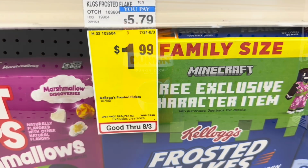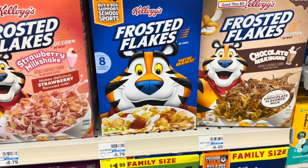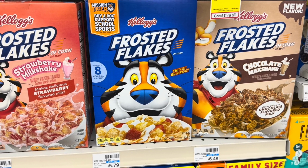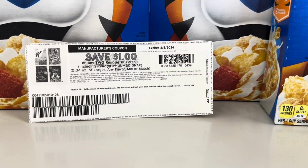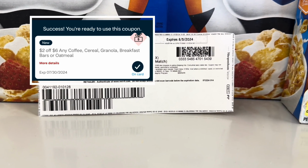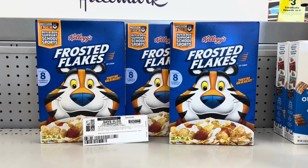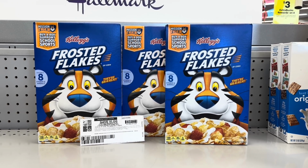The next deal I have is not giving back any ExtraCare Bucks, but that will be on select Kellogg's cereal. They're on sale for $1.99. Pick up 3, and these 3 will total $5.97. Go to the Kellogg's website and print out the $1 off 2 coupon, and I'll also use a $2 off $6 breakfast CRT I received in my email. The coupon and the CRT will take off $3, dropping it down to $2.97 for all 3, or just 99 cents each.